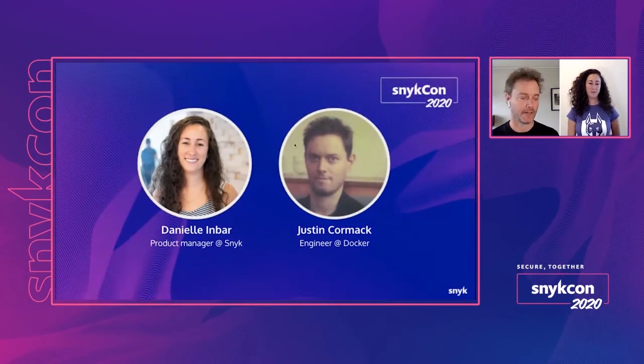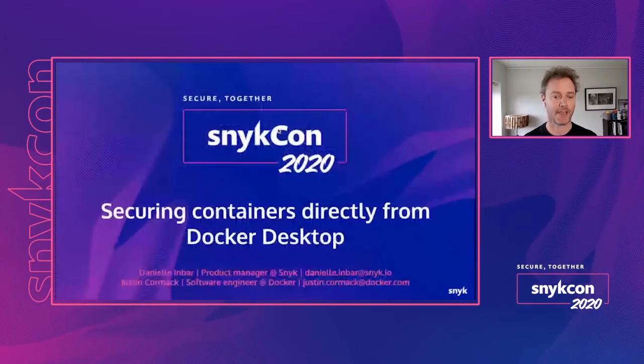Today, me and Danielle are going to be talking about securing containers directly from Docker Desktop. This is work that Snyk and Docker have been working on together, and we're really excited about it.